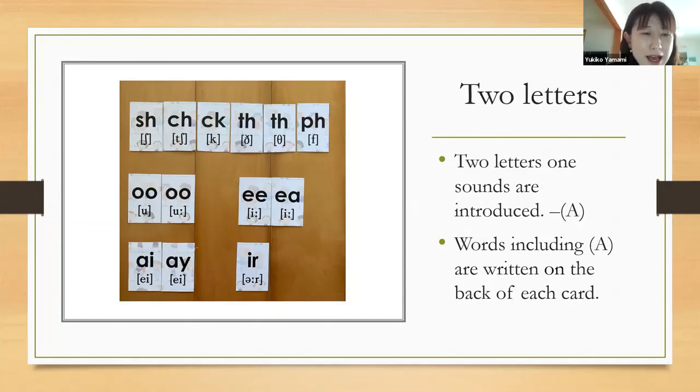And also OO has 2 sounds. So I showed the OO letters and explained there are 2 vowel sounds of oo. And also EE and EA both make the sound of E. I showed the two-letter cards and explained E sounds for both. And also AI and AY cards make the sound of A for both. So I explained AI and AY make one sound of A, and also IR makes the sound of R.